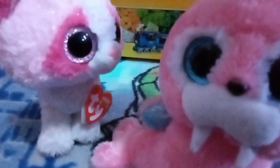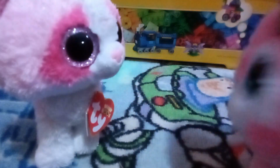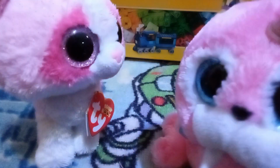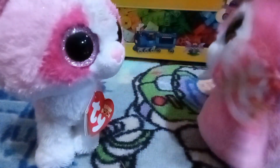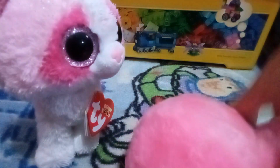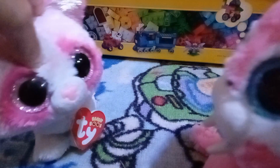Tusk. Tusk is a walrus with pink eyes, blue eyes, blue fin thingies, and a white tusk. And trust me, this is the only Beanie Boo ever I'm going to read the tag on. So let's go. Oh my gosh, I love Tusk so much.